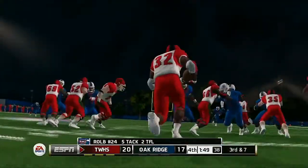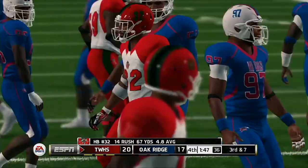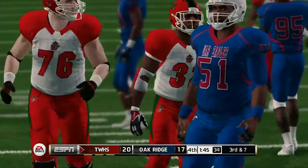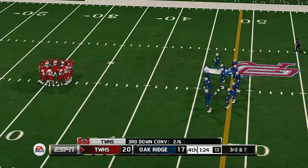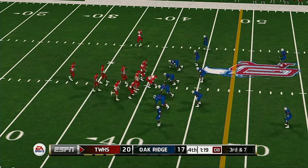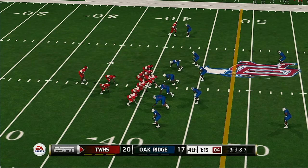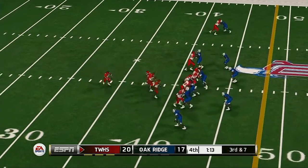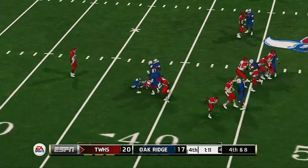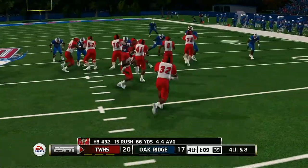Here's a give up the middle, tackle right away. Third down again. Frustration by that offense, but you've got to give the defense credit for coming up with a stop in this quarter in a game this close.